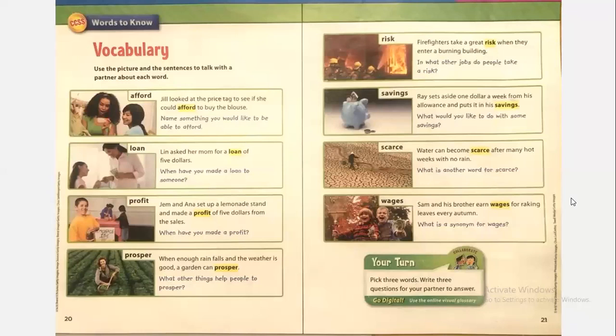So profit here means when we make profit, it's the amount of money that is left. It says my connection is unstable. Can you hear me, guys? Yeah. All right, so profit is the amount of money that is left after all business costs have been paid. So it is the money that is left after everything has been paid. So for example, here in the lemonade stand, her profit is $5 after she has bought the lemons, after she has bought the sugar that goes in the lemonade. So what she is left with at the end of the day, this is the profit. This is the money that she has made. Is that clear? Yeah. Okay.